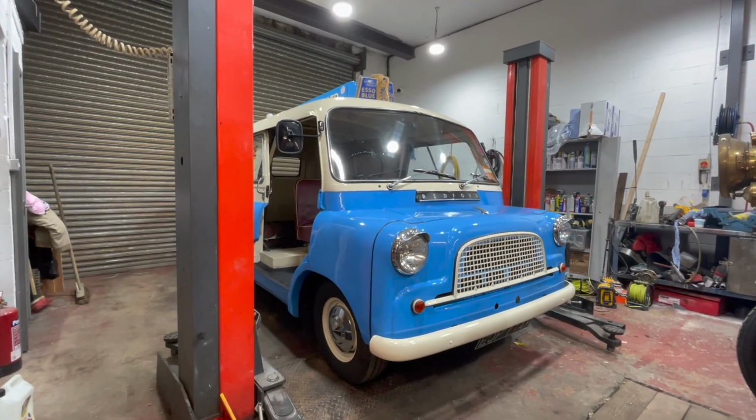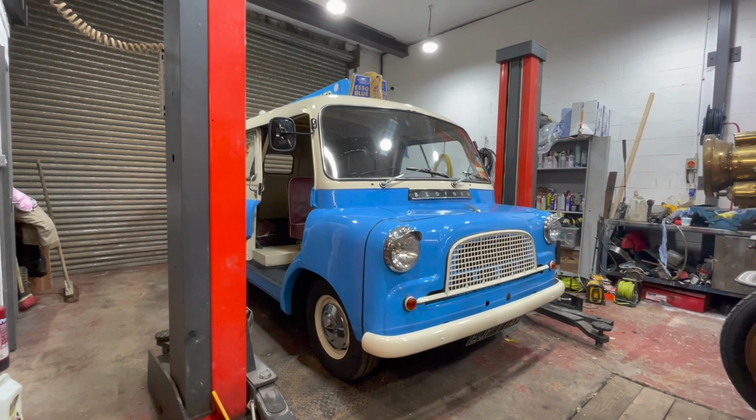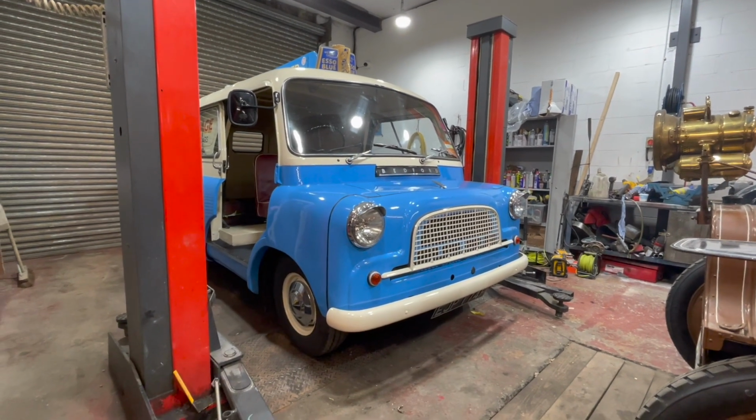There she is, my Bedford CA, which I was going to take out for a run today, but it's absolutely pouring down, so we can't take that out. But it's a lovely thing. And at the event, the amount of interest that van generated was unbelievable. Absolutely unbelievable. The stall next to me, he was a nice enough chap. He had XKs, he had Porsches. More people looked at that van.